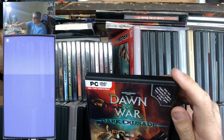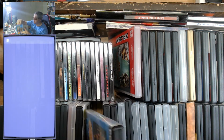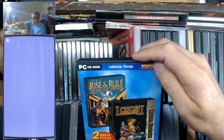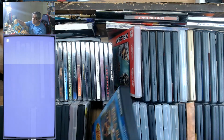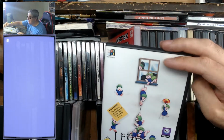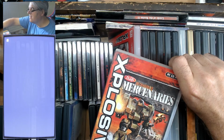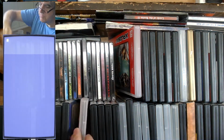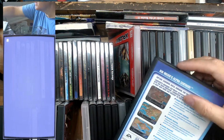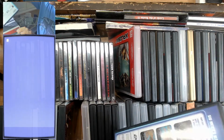Warhammer Dawn of War Dark Crusade. Excellent. I do like Warhammer games. We've got The Rise and Rule of Ancient Empires and Lords of the Realm 2. Hey, Lemmings! Brilliant. And many hours playing that on the Amiga. Mech Warrior Mercenaries. Not bad. Sid Meier's Alpha Centauri. I think that's very much the sort of Civ kind of game. Be quite interesting.